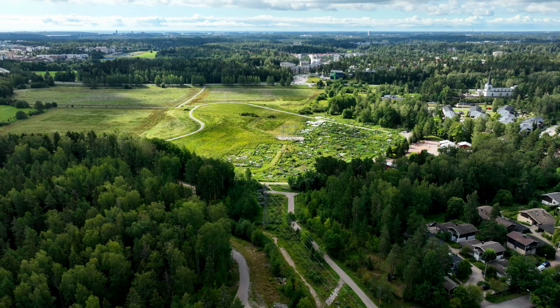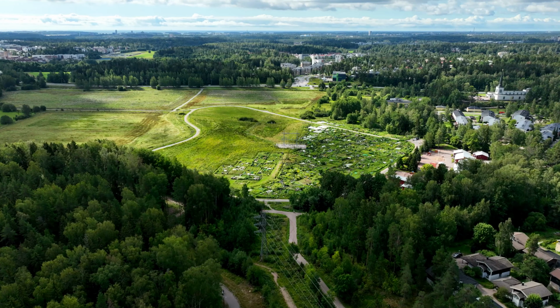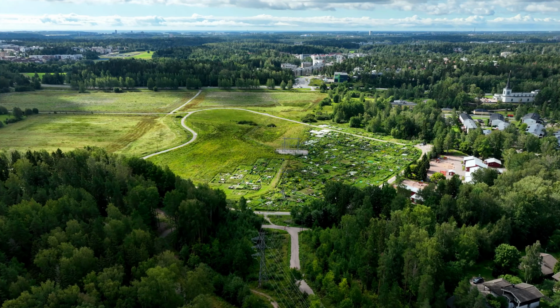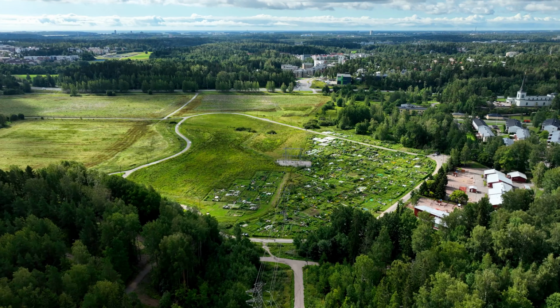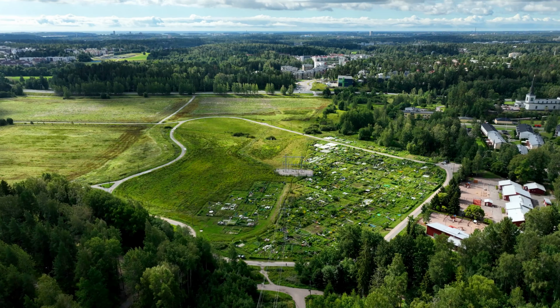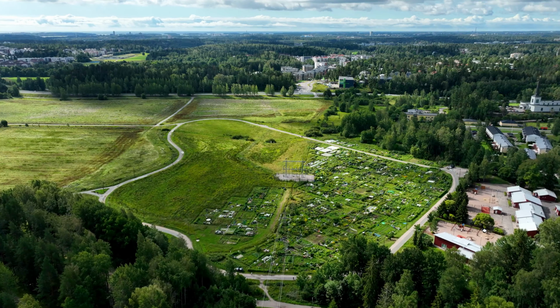In this video we will go through the most interesting areas of Leppävaara. We start here. On the right side you are able to see the Mormon church. This is a very beautiful church and a very big building at the intersection there. It is going right outside of the frame now.